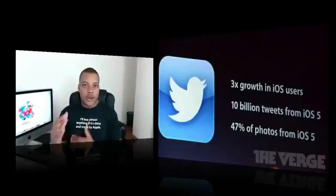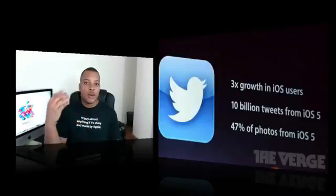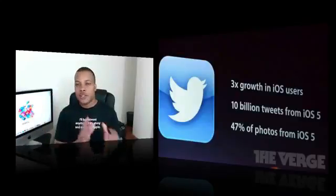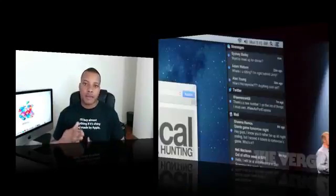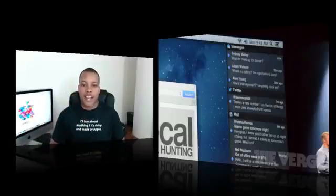Now it does have a new sharing button in the OS, which you can use to share your photos or emails or web pages if you're in Safari very easily. So you'll be able to share things very quickly to your Facebook and Twitter account after you log into those. And also we'll have a notification center to keep things updated as far as what is happening on your system. You'll be able to find that in that notification center.